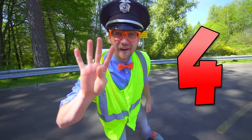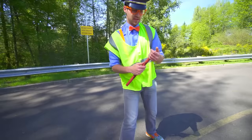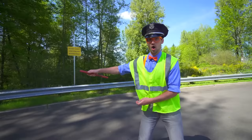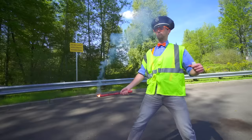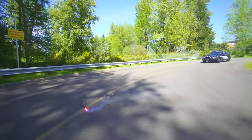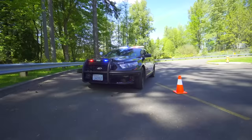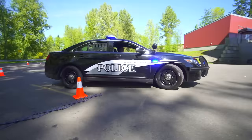I almost forgot my favorite part, the road flare. Whoa! Okay, this is not a toy. Not for kids, so here we go. Whoa! Okay, let's put it down right here and let's start this course. Barely missed the spikes! Good job!